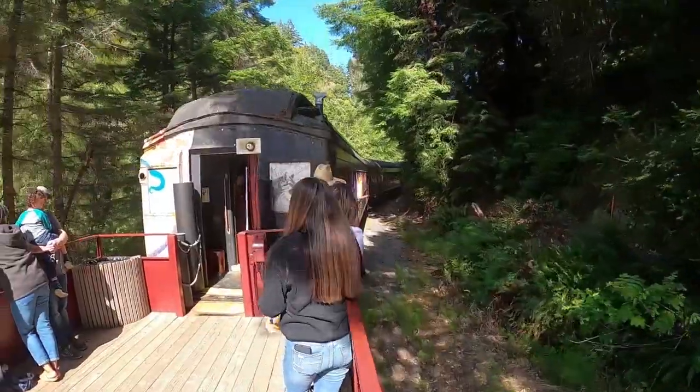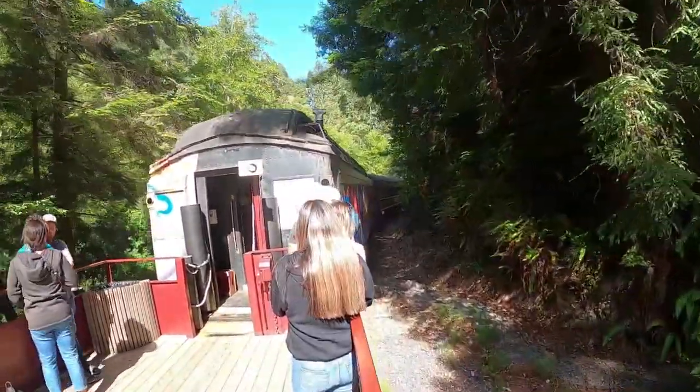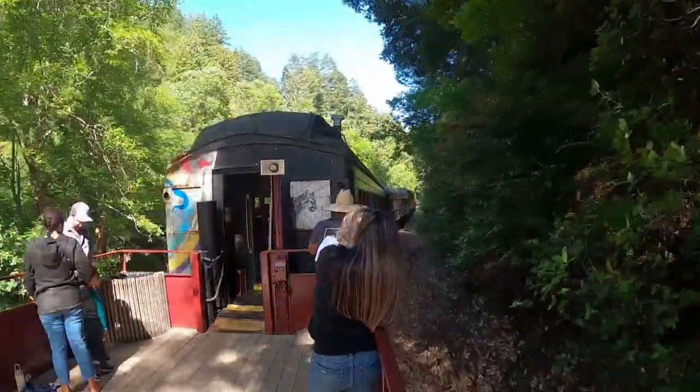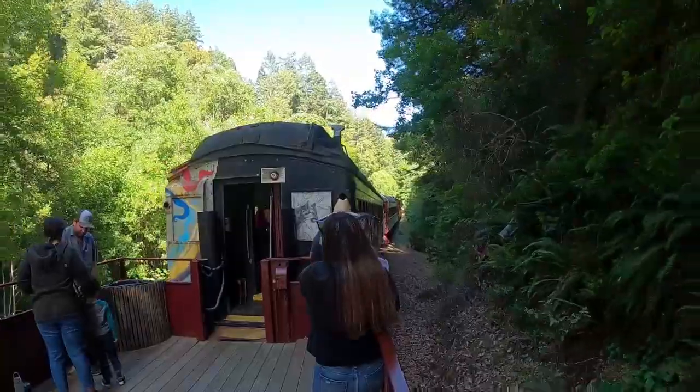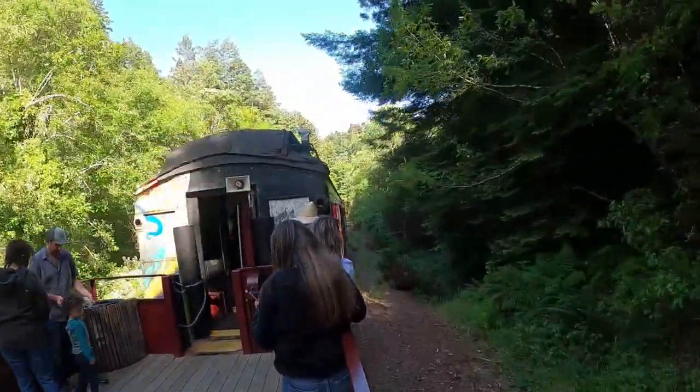Guess, or maybe a tunnel. Crossing. No, it's a bridge. Guess they have to honk their horns at bridges too.